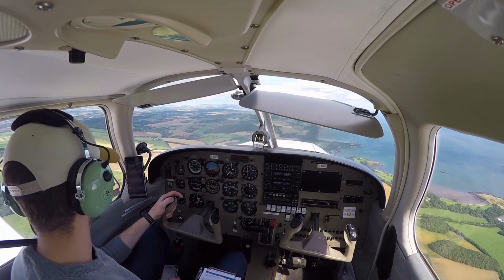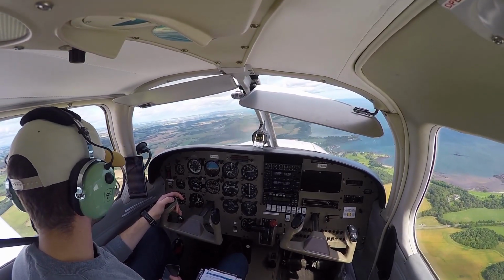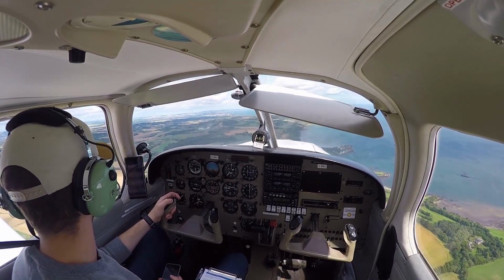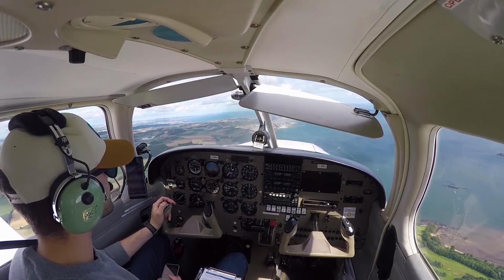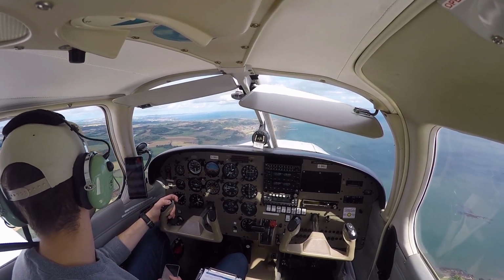Edinburgh radar, Golf Oscar Juliet. Oscar Juliet. We are just approaching Aberdour now. We'd like to do 2 orbits left hand if possible, which means we'll overlap slightly over the water. We'd like to take some footage of the festival. Left hand orbits approved. Report complete. Roger, orbit left approved, Golf Oscar Juliet. Thank you.